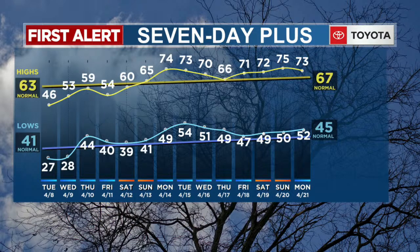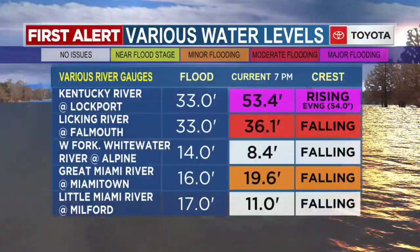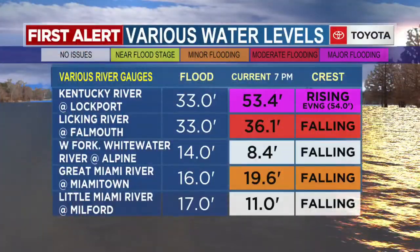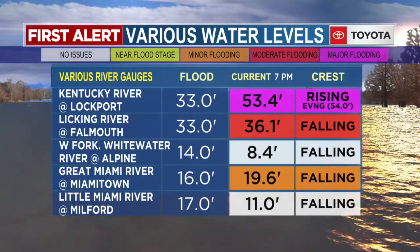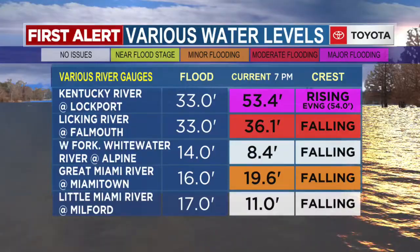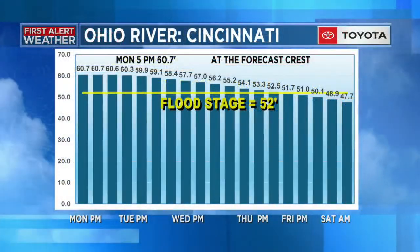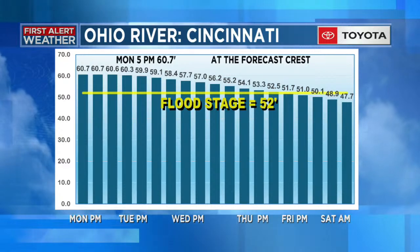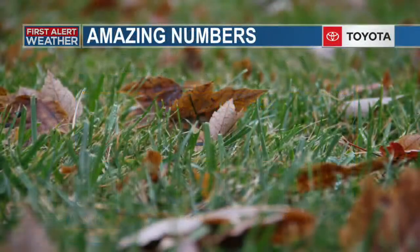Okay, so for those of you that just joined, let me go back to the river stuff here quickly. And again, these graphics, I should say, are not updated through the 7 o'clock hour, even though it says that right there. What they are updated for is 6, and there's very little change in any of them since you saw this. And this graphic on the Ohio River, and this graphic specifically to the Cincinnati pool of the Ohio River, and the forecast for that, they're on my X page and my Facebook page. You can find those there.